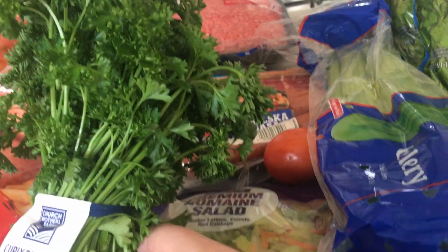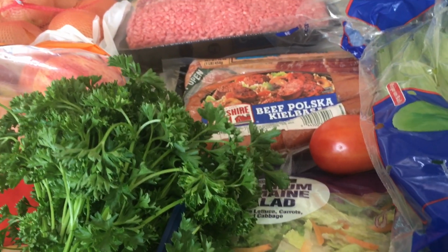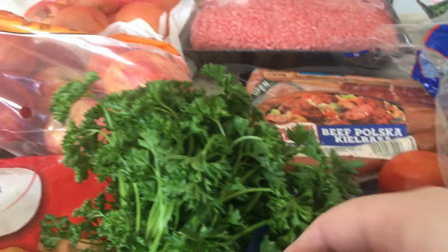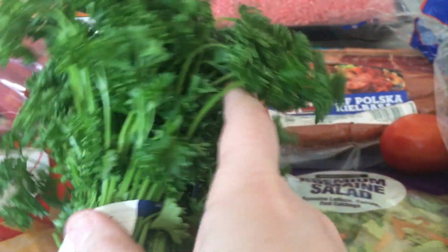I did have a recipe that calls for parsley next week, so I think this should be still good. I did get flat leaf, and they substituted curly parsley. There's actually a lot of substitutions this week, so they were running low on a lot of things, but we'll just make it work. But yeah, I've never cooked with curly parsley, so we'll try that this week.